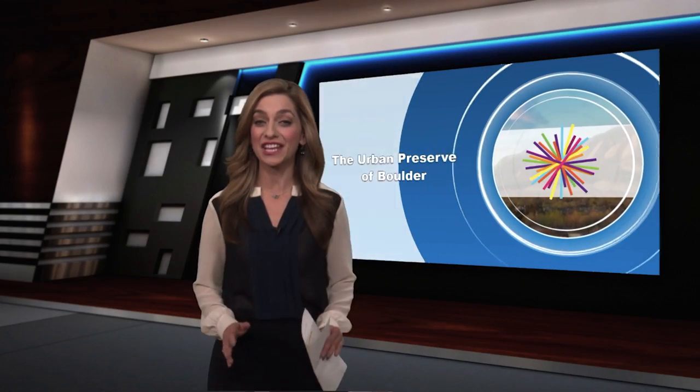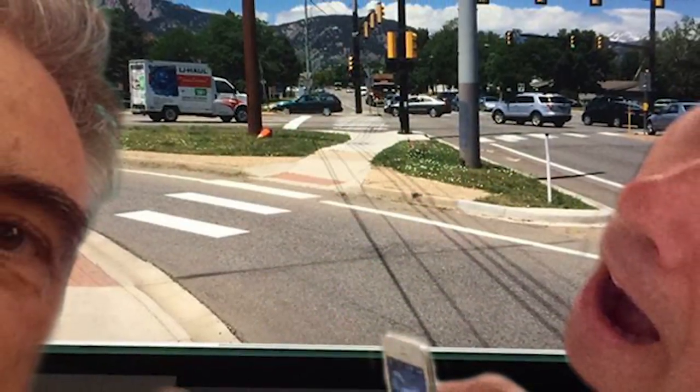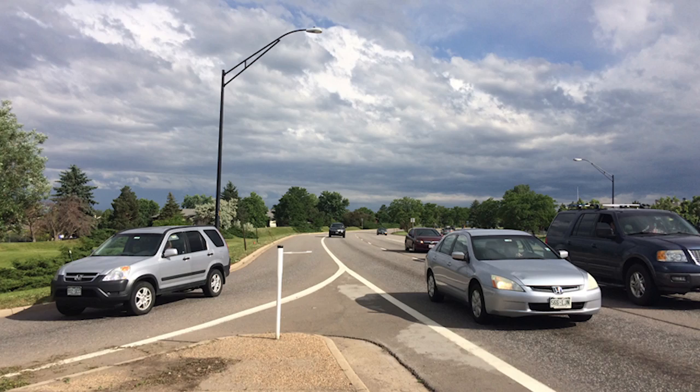This next story has to do with the changing urban landscape and how people connect to places. Two out-of-state artists are taking a closer look at this Boulder traffic island. It's the latest in a series called Experiments of Public Art. The artists, known as the Art Guys, have partnered with the City of Boulder's Office of Arts and Culture to create a conceptual installation called the Urban Preserve of Boulder.